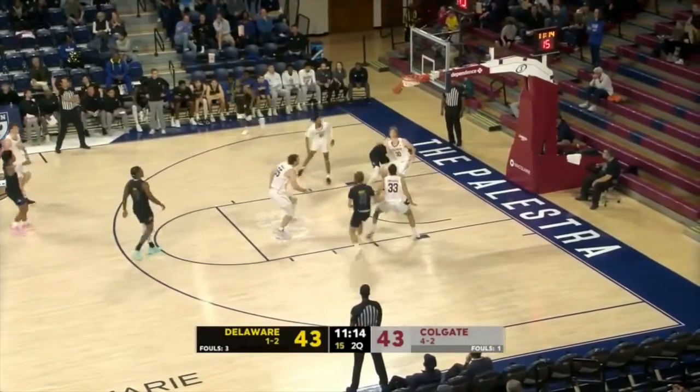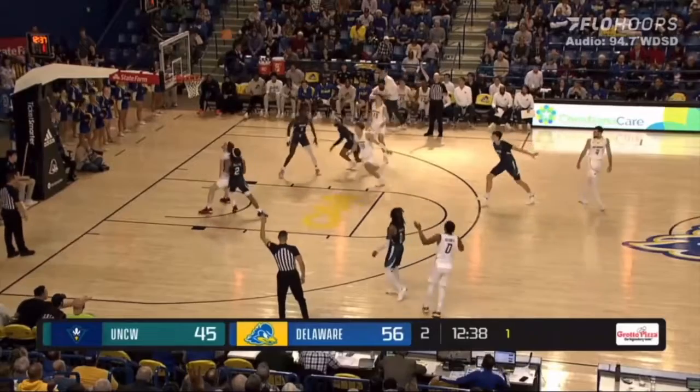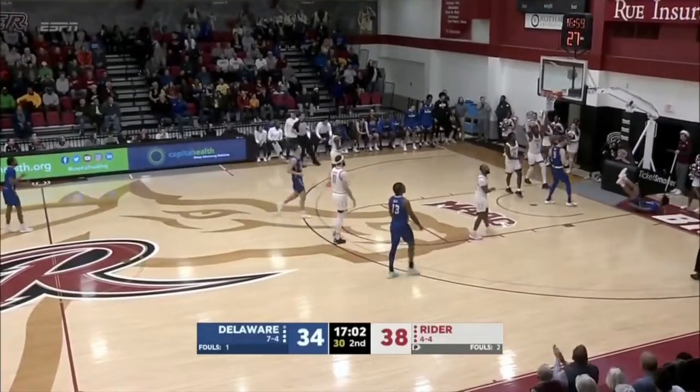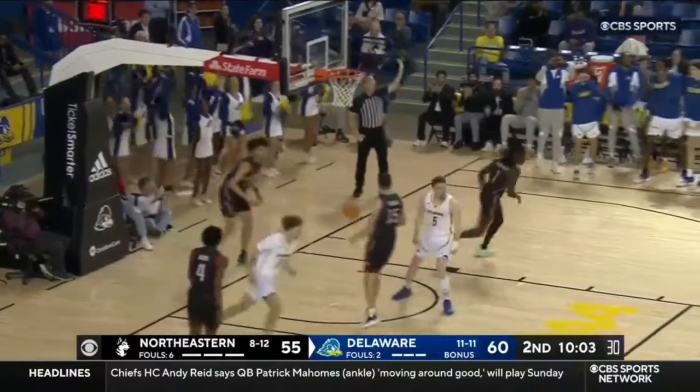Nelson sees three, hits it somehow. For Jameer, 3 seconds. Jameer, long range three, and it's cash money. To Nelson, the other way to the hole, and good and foul. Delaware with some numbers. Nelson, what a dish ahead.